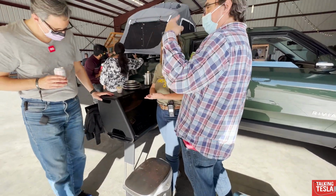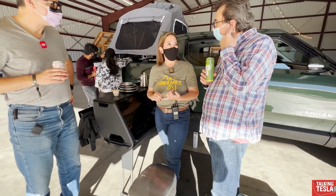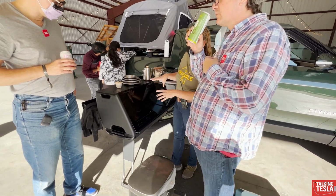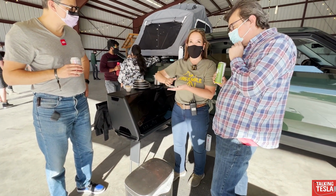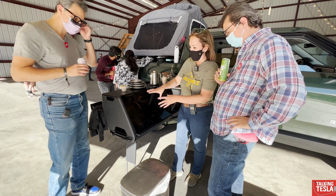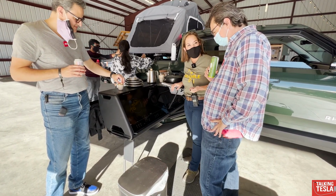So there's not one here without the kitchen on it. The other trucks here have the gear tunnels. When you get the kitchen, it comes on a shuttle, so it's basically like a platform slider, like a drawer. And these modules just go right on top of it. When you take them off, you still have the shuttle system.